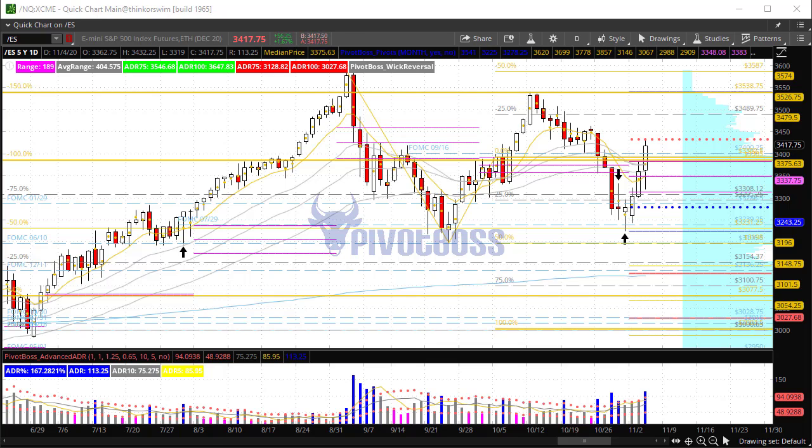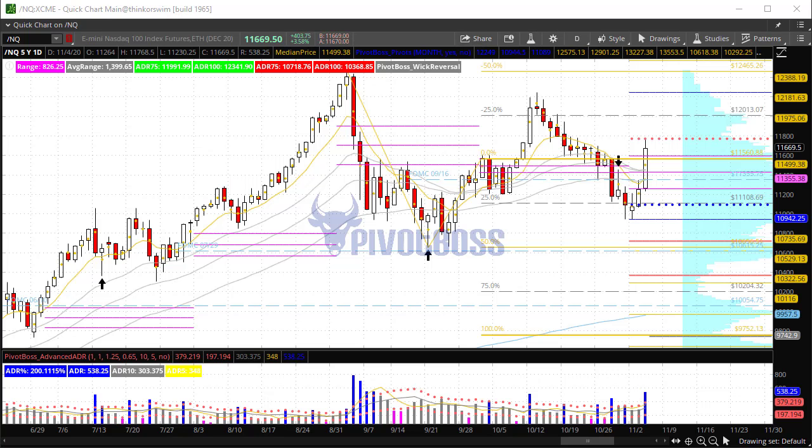Let's take a look now at the NQ. The NQ also saw strength off the overnight lows. We are near the overnight highs now. This one also broke through the previous week's midpoint. We were talking about the previous week's midpoint before, and breaking above that zone opened up the previous week's high, which we have tested at 11,700, and now we are sitting right at that zone at the moment.